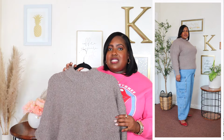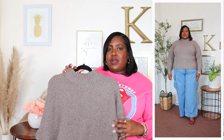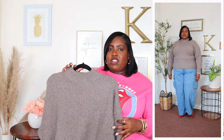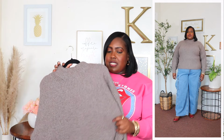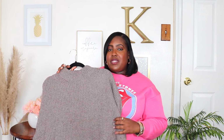I did go ahead and style this sweater with jeans that I'm going to share with you guys next, but you could definitely wear this with your favorite skirt also. You could even put this over a slit dress and add a belt at the waist. And this sweater is a medium weight sweater, so it's going to be perfect for the fall and winter season also.